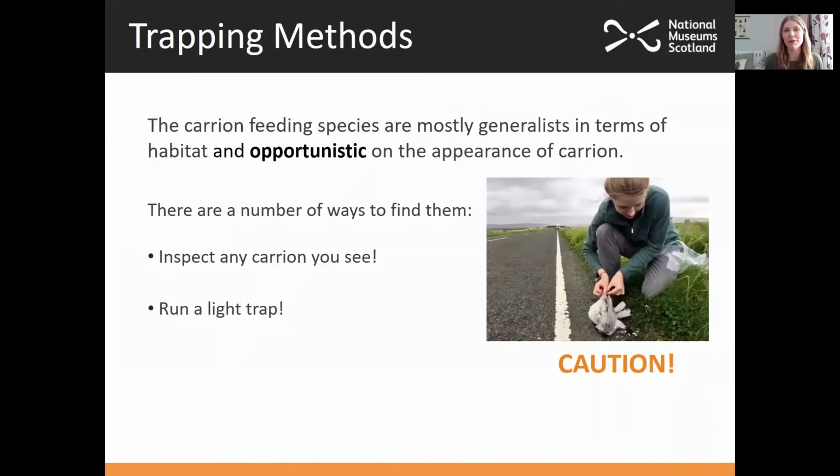So how can we find these beetles? As we've mentioned, carrion's a pretty scarce resource, so quite often the best way to find them is to trap for them. You can inspect any carrion that you do encounter. I would say please be very cautious, be very road safe, and also carry a pair of gloves with you because you shouldn't be touching carrion with bare hands, she says. Really terrible example for you there.